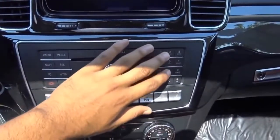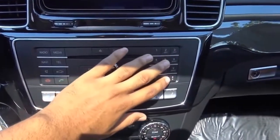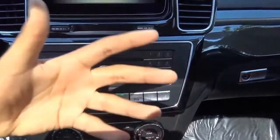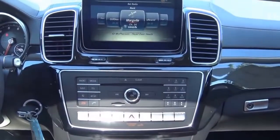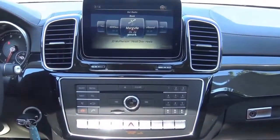However, I don't like this for the telephone. This is kind of dated looking. Mercedes has been using this for quite a while now, and it's not really all that user friendly.